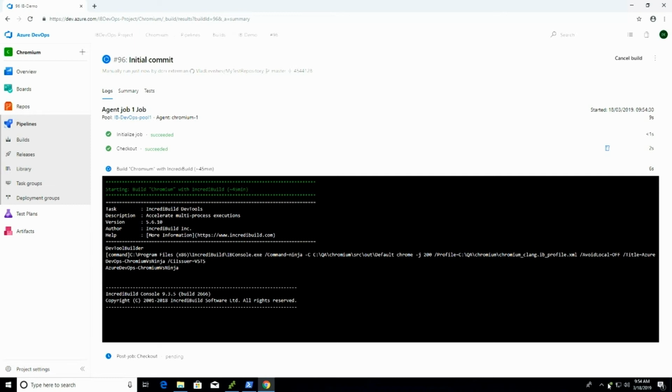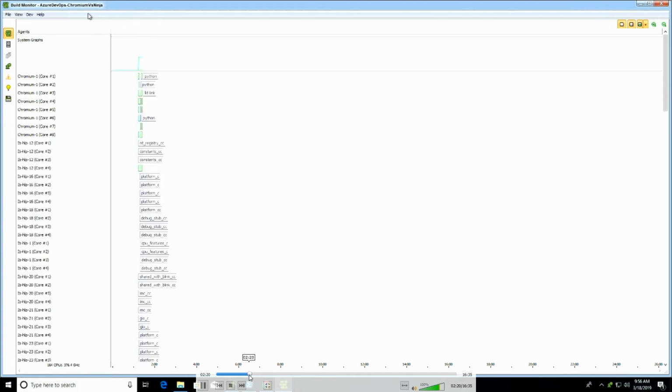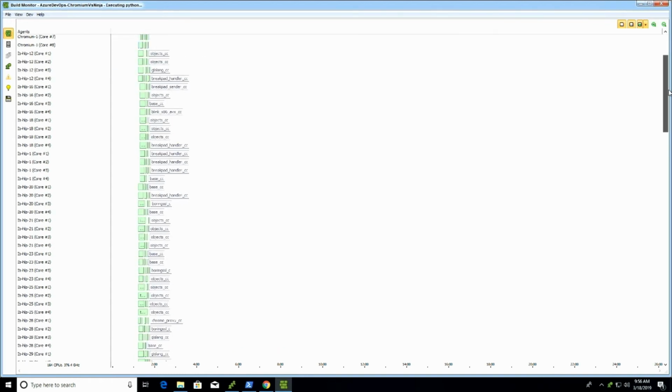So those of you who are familiar with Azure DevOps can see that this is basically the same way that you would launch a regular build. You can access the IncrediBuild UI to see how your builds are doing. I'm going to speed this up a little bit. And you can see here that essentially the first machine, the initiator, is doing some of the work, while other machines on the Azure network are taking up most of the workload off it, creating a much faster experience.